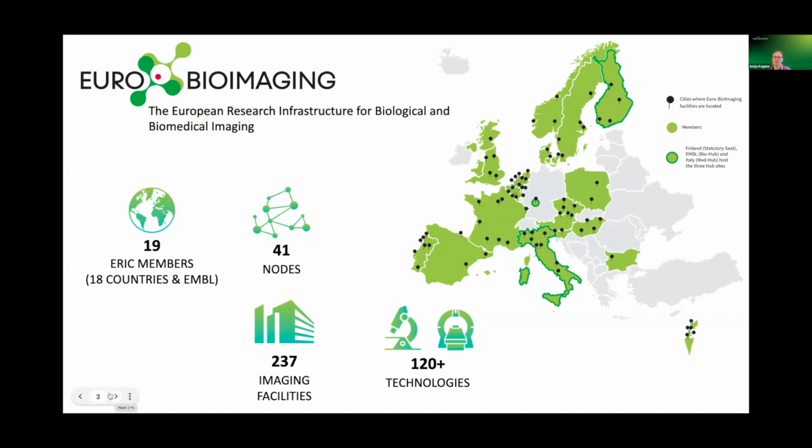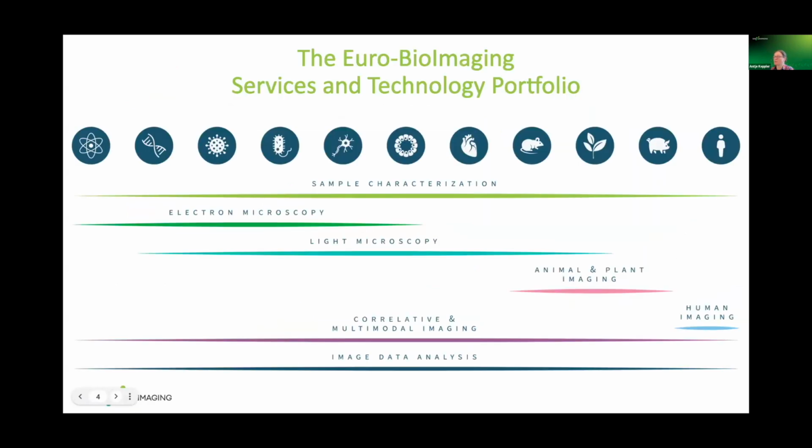So Euro-Imaging is a publicly funded, distributed European research infrastructure, which by now is run by 18 countries and one international organization. And together, these so-called ERIC members are hosting more than 41 national nodes. And under these nodes, we find 237 imaging facilities currently that are offering services and technologies across the full domain from biological to medical imaging, which is also shown here on the slide.